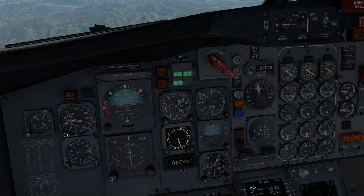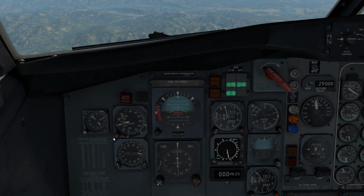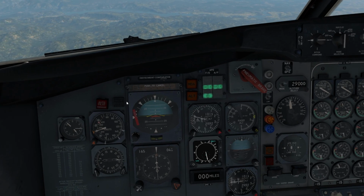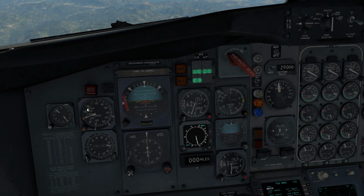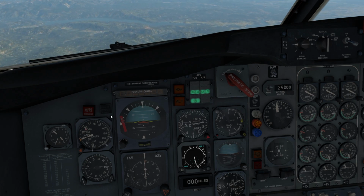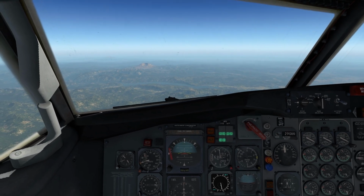Alright, there's 280 knots, and just to switch the bug from the Mach to IAS thing, I will briefly click that in here, just because the bug on the airspeed indicator swaps to the Mach numbers, which don't correspond perfectly with the airspeed numbers, obviously, because Mach numbers change with altitude and through airspeed and stuff. So anyway, 280 knots, and I've got the throttles right back at idle for that now, so that's probably fine.